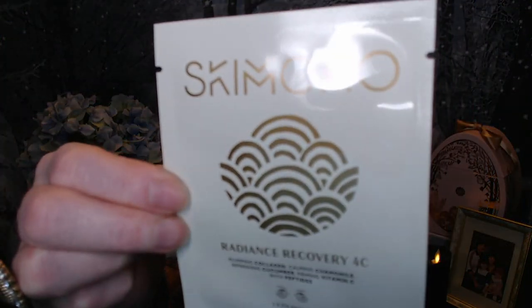So the first thing that they're showing me is this Skimono. It's a Radiance Recovery Eye Mask. I do enjoy using eye masks. So let's see what it says. So this is a full size. It's got a value of $8. And it says this potent eye serum mask features an advanced liposome technology and is infused with plumping collagen. It supports the reduction of dark circles and puffiness. Just place on for 10 to 20 minutes for deep moisturizing and a brighter complexion and a more radiant glow. And this has a value of $8 for this mask.